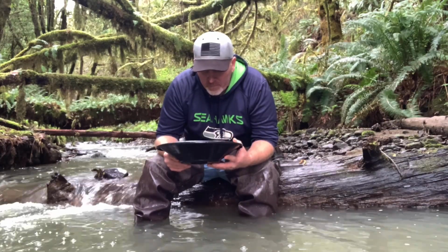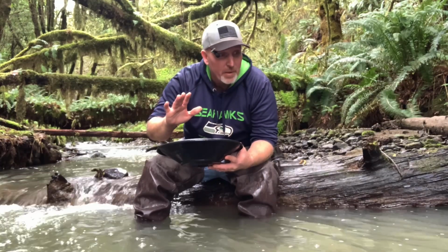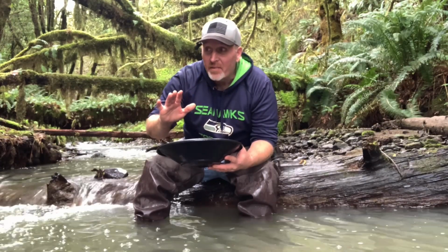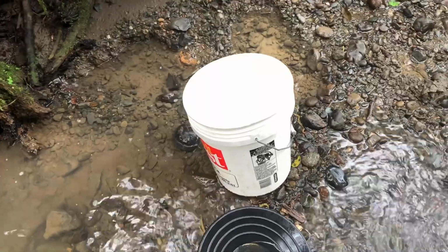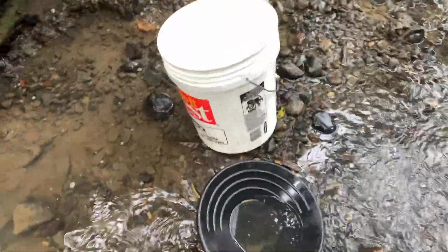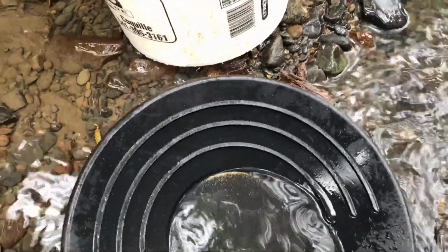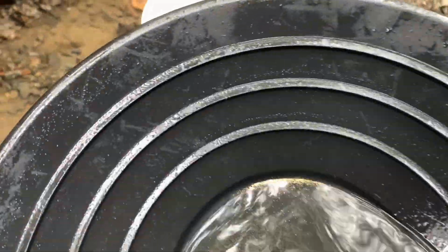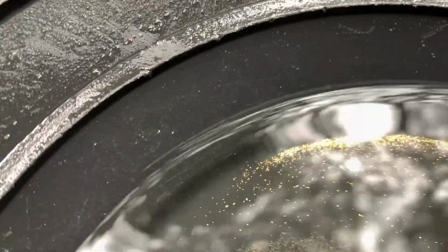Wow. Oh my God. I'm really amazed at the amount of fine gold in here. And the crazy part is it looks like beach gold. Check this out. I am completely shocked. I'm not saying it's a ton of gold, but it's way more than I was expecting. And it's super fine like beach gold is the crazy part.